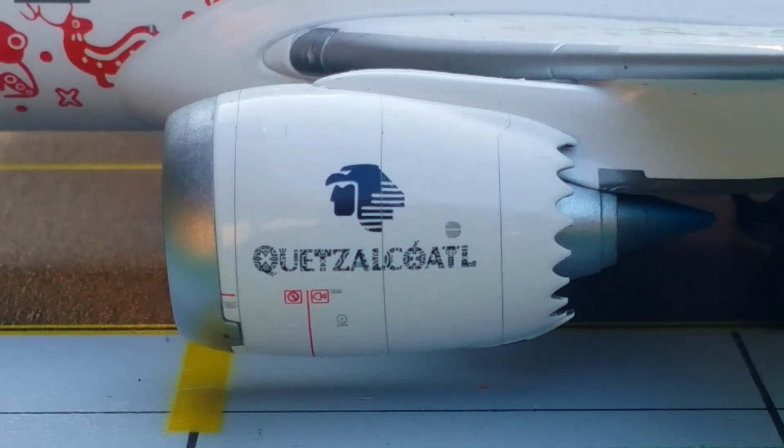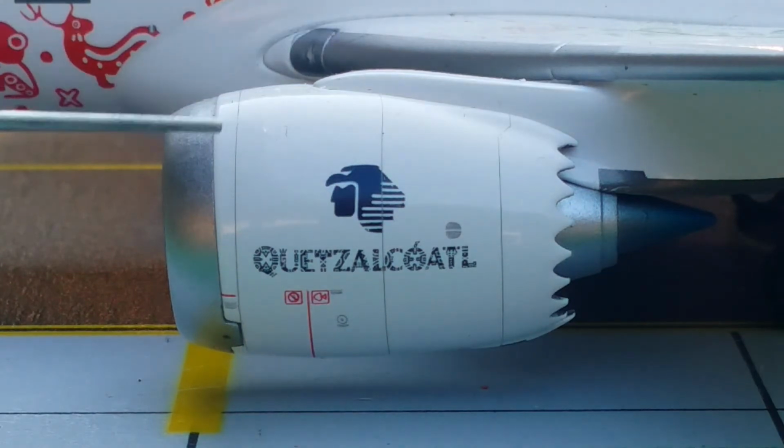Okay, we're still on the port side. We're still on the engine side because there's some information here. The Quetzalcoatl name right here. Okay, Quetzalcoatl actually means the feathered serpent. That was also considered an Aztec god, which was also considered a principal deity of pre-Hispanic Mexico. Okay, you got an idea what Quetzalcoatl means now, okay?